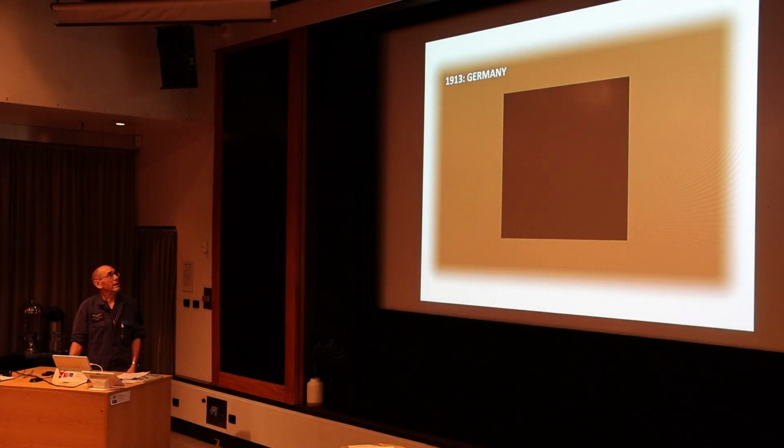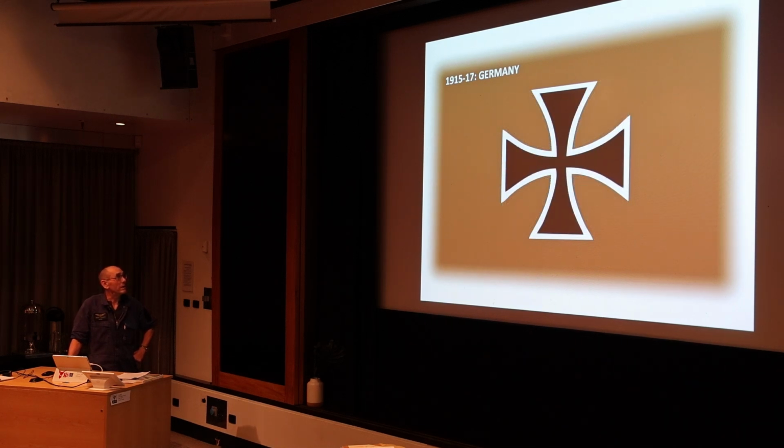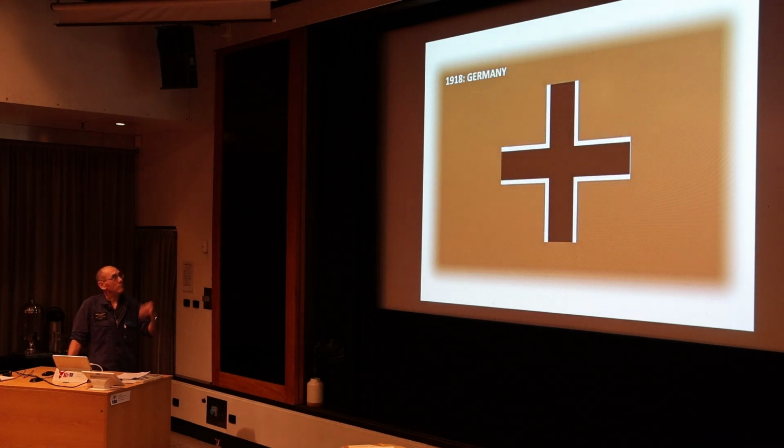Then the Germans joined in 1913, and initially their marking was simply a big black rectangle or square that went right across the top of the wing or wing chord. So it was a fairly basic one, but reasonably easy to spot, but possibly got lost in low light conditions, so they added the iron cross onto their markings. That's 1914-15. Then they changed that in 15 to 17. They used this version of the iron cross. And then at the end of the war, they went to this. This is the beam cross, or Balkenkreuz, and that became pretty much their standard marking from there on. They've refined it a wee bit, and by 1918 they'd come up with this one.